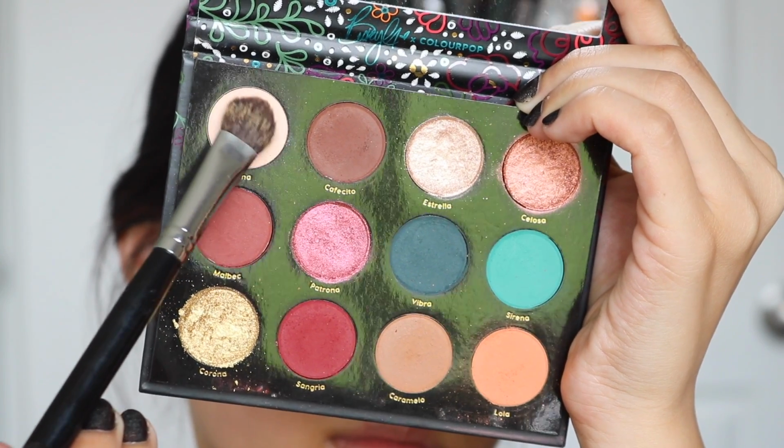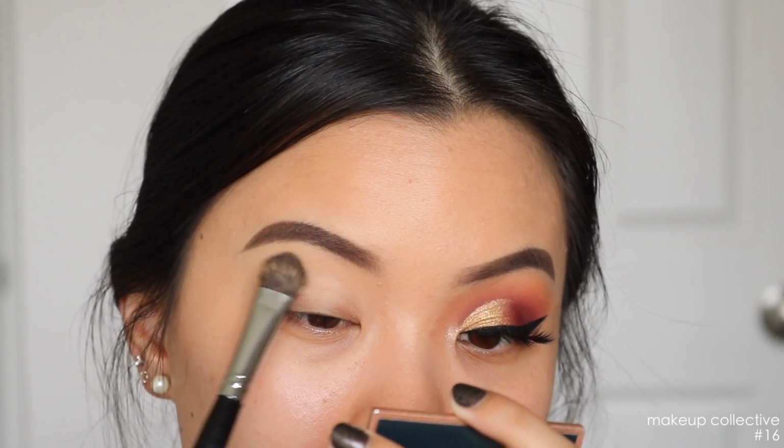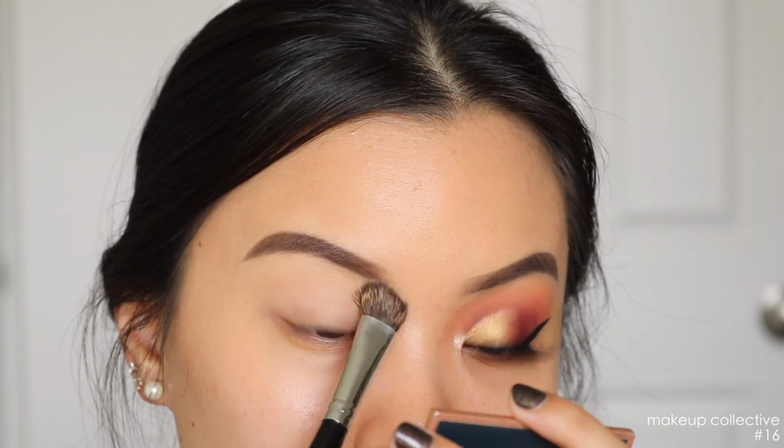Okay, jumping straight in to look number 3, we're first gonna start off with the shade Luna once again on my Makeup Collective number 16 brush, and I'm just gonna use the shadow all over my lid space up to my brow bone to set down my concealer, which acts as my eye base.